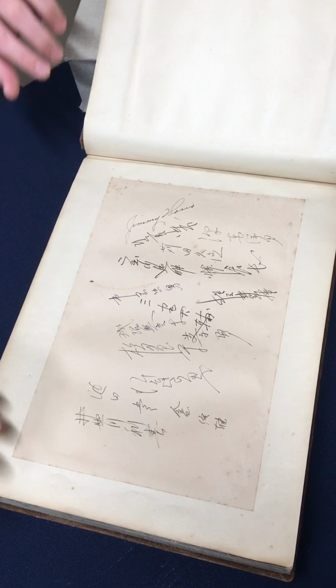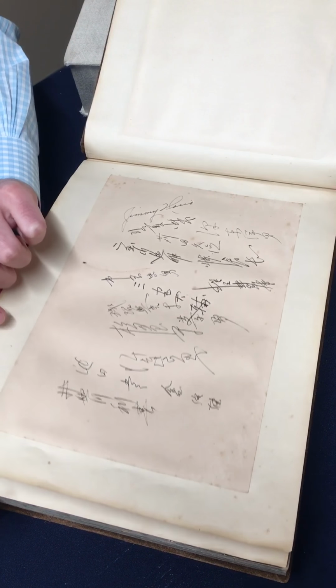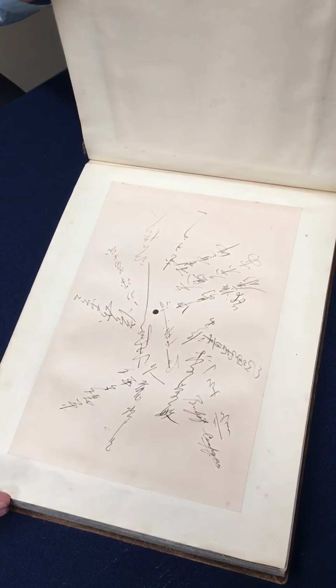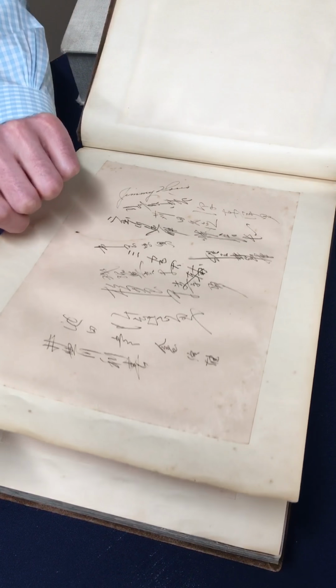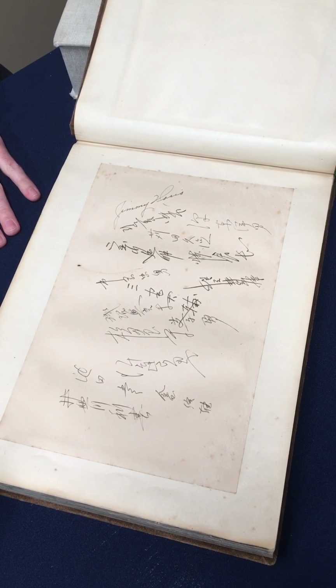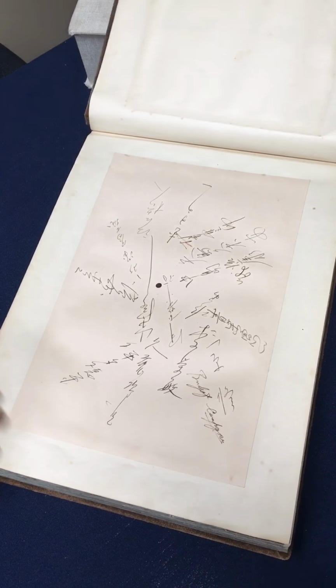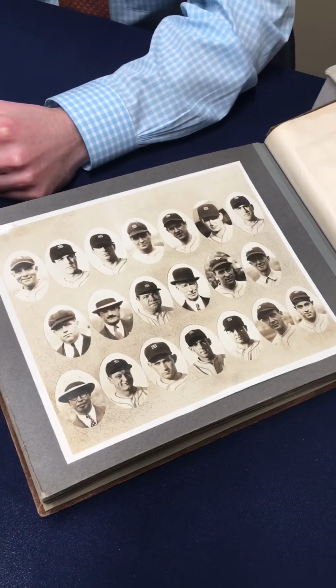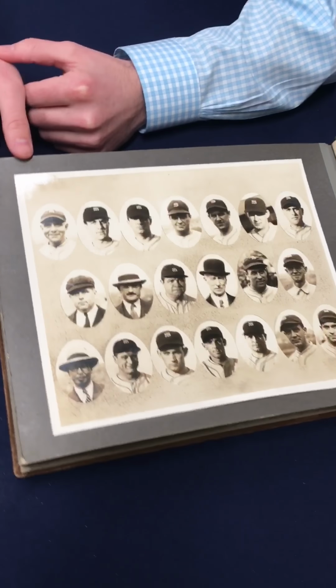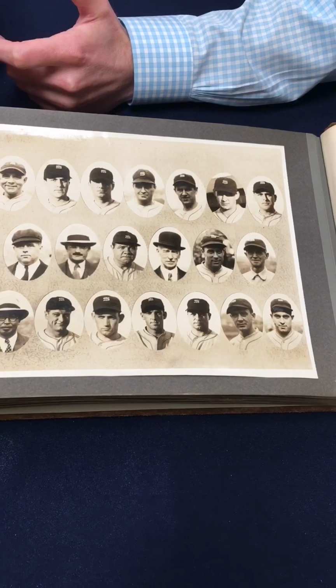The second and third page are actually the Japanese teams. So they played a bunch of different teams, but there's 2 teams here. It's all Japanese signatures. It's obviously difficult to read if you don't read Japanese, but there's one signature that's really important, Eiji Sawamura, and he was a 17-year-old pitcher in Japan at the time.